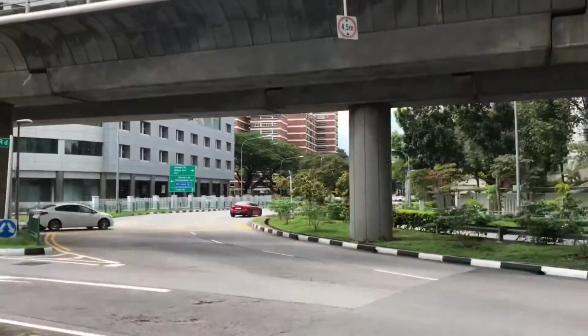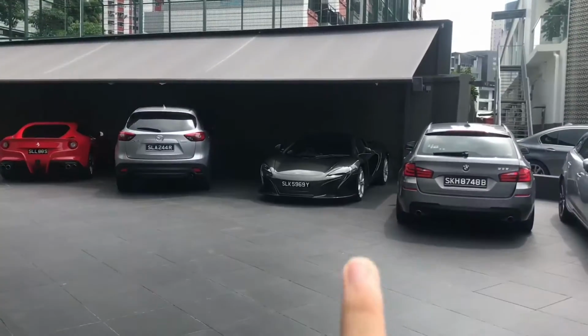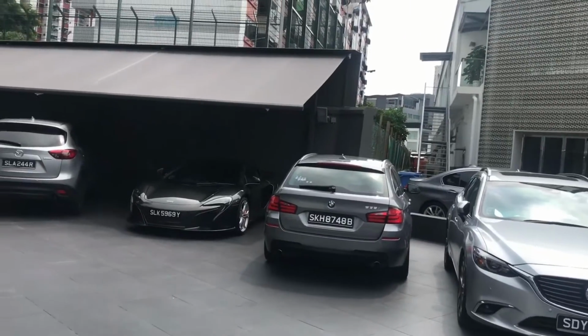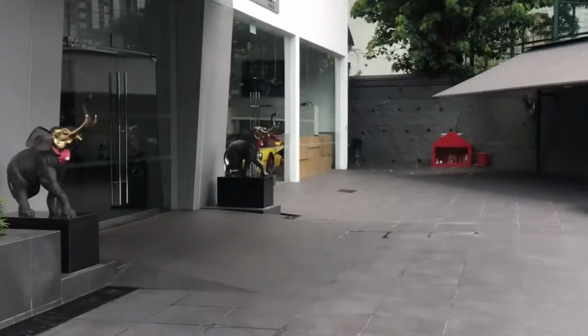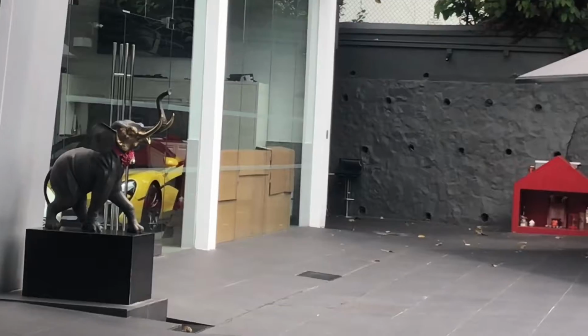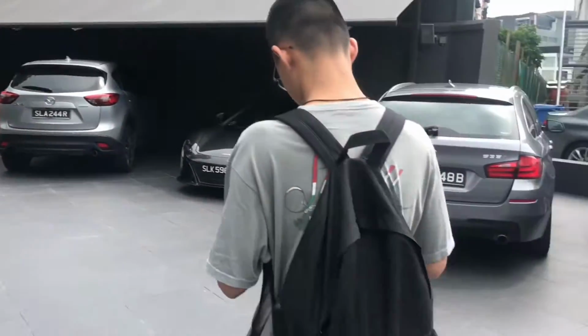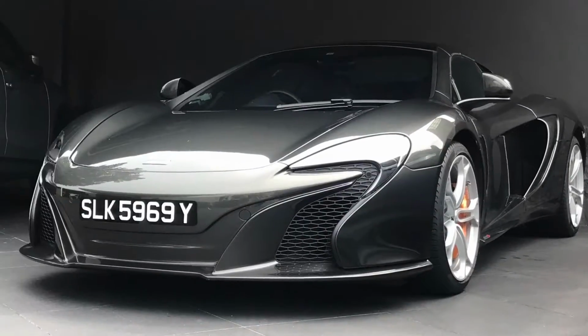Wow. You don't see much of that yet. There's a 12 right over there and a 650S. Coupe or spider? This one is a spider, I think. And then there's a 540C over there, right? That's a 570. So I'm going to take some pictures of this right now.